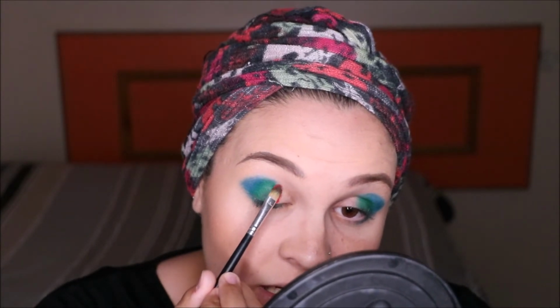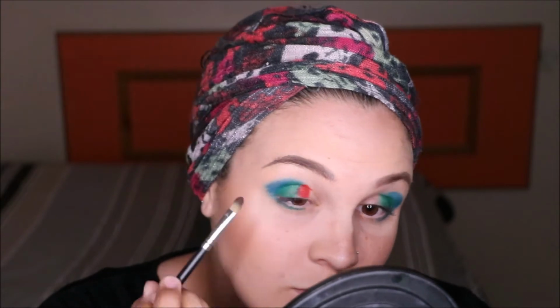So the green is in the middle now, so I'm taking the red and I'm just placing that right beside the green, really lightly tapping it. And I know it's looking a little bit like whoa at first, but obviously there is a lot of blending required, so that is still going to happen.